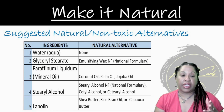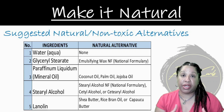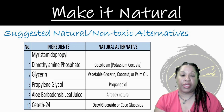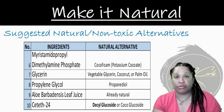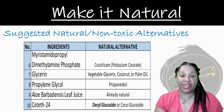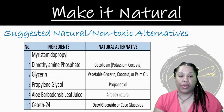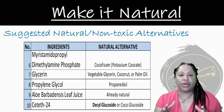Number 5, the lanolin, which is made from that sheep wool secretion. An alternative could be shea butter, rice bran oil, or kokum butter. All right, number 6, a good alternative could be cocoglucoside or potassium cocoate. A substitute for 7: you can really stick with glycerin because there is a vegetable-based glycerin. But if you want to try something different, you can always go with coconut or palm oil. Number 8, a good alternative is propanediol. I don't know how to pronounce that. Propanediol.